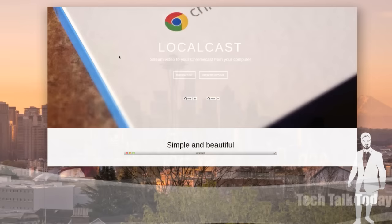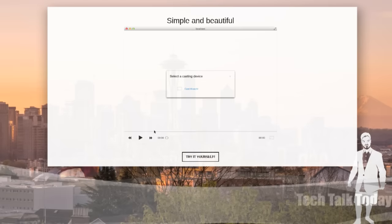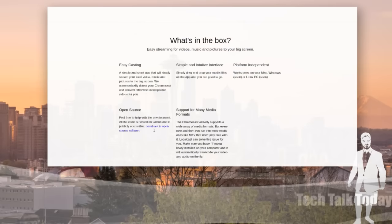By the way, while we were chatting, Rikai found Localcast. You can stream video to your Chromecast from your computer. I'll link that in the show notes. This might be a nice way to do local broadcasting and play videos from your local computer to your Chromecast. Nice. So, yeah, I'll put a link.